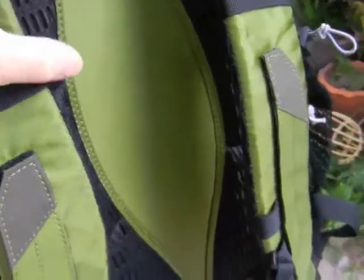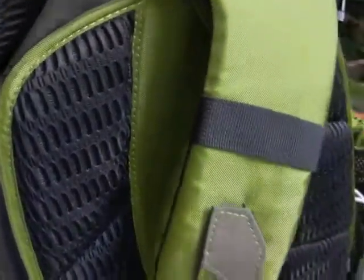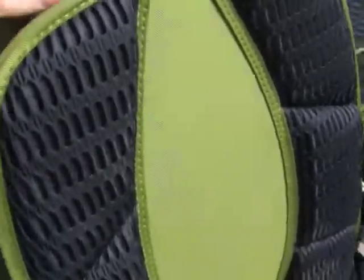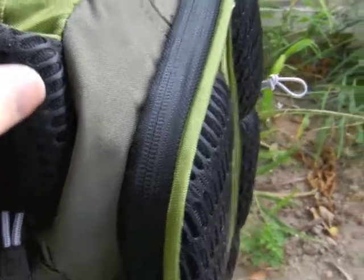So, just showing you some of the outsides of the bag. There are a couple of videos on YouTube already showing the pack, but I just thought I'd like to show mine. It was in the green colour. The green one was the only one left in the shop. The sales assistant said that they sell quite well and they're just waiting on some new stock to come in.